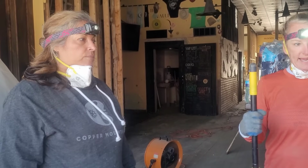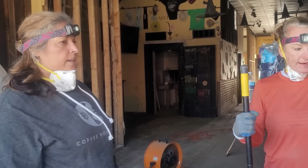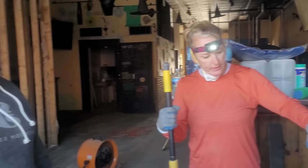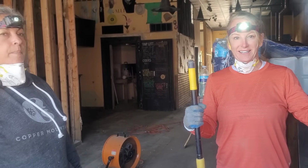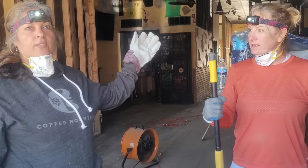So how deep was it in here? I would say the water line was about right here, because we still had things on the counter that were still intact. In the back, it was probably more like 7 feet.